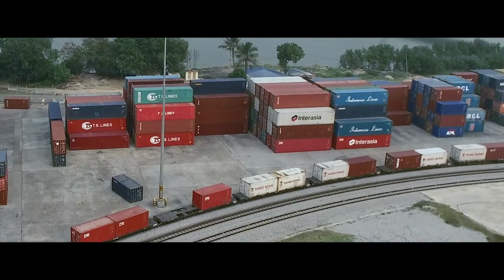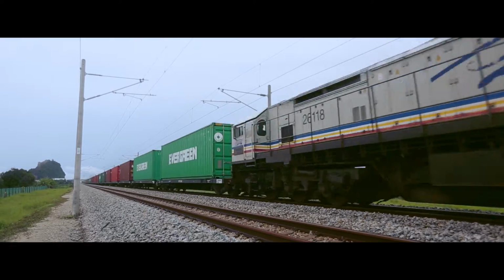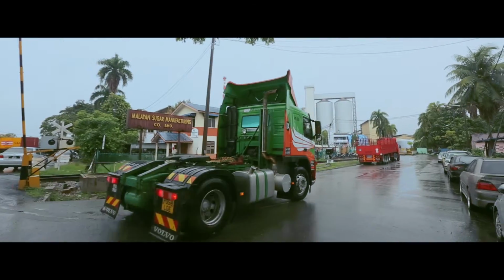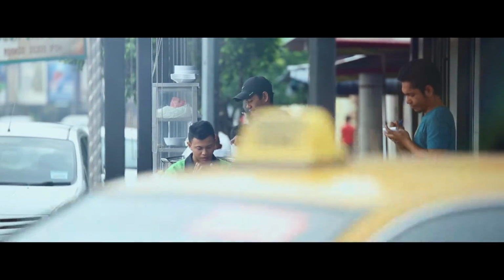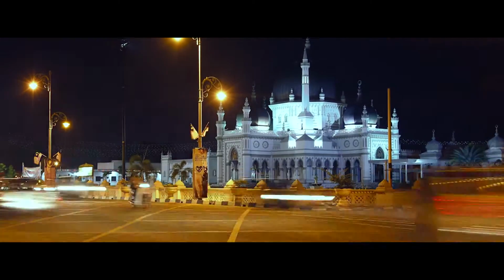Improved freight or logistics facilities also allow the transportation of industrial and agricultural commodities like cement, rice, sugar and rubber products throughout Malaysia and our neighboring countries. Benefits don't stop with trade. Socio-economic development in rural and suburban areas in the 4 states will also be boosted with employment and tourism.